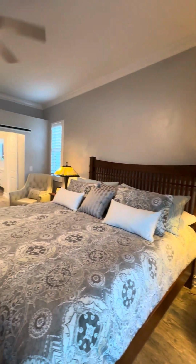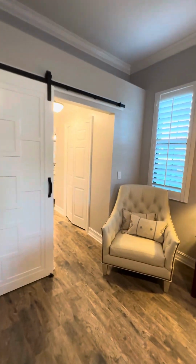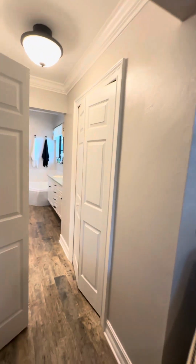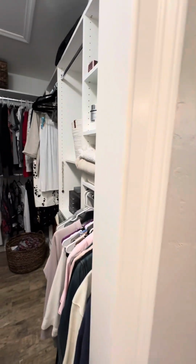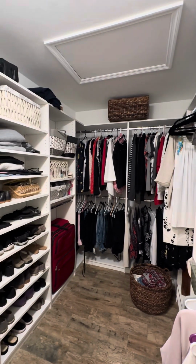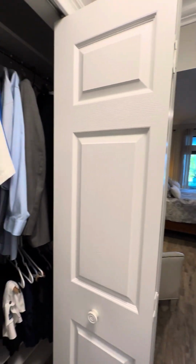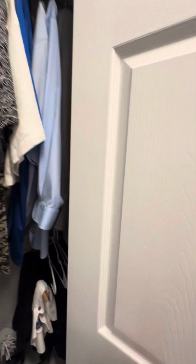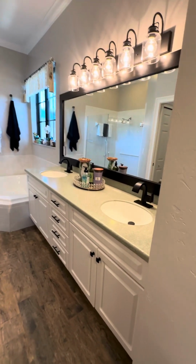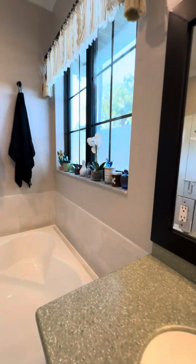So you've got a large master suite. Floors are porcelain tile as well. Really quite beautiful. Huge closet with all shelf organization. And then of course you have a second closet. Much smaller. But good closet space. Very well taken care of, the whole thing.